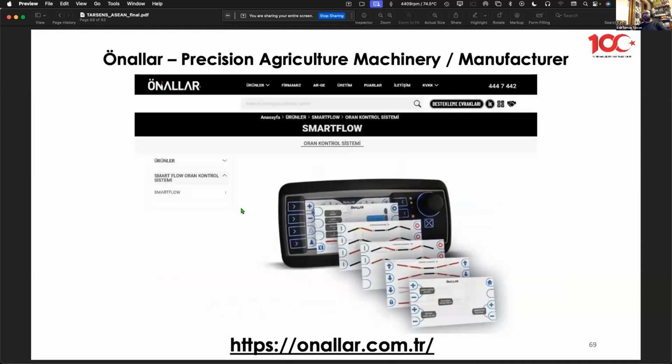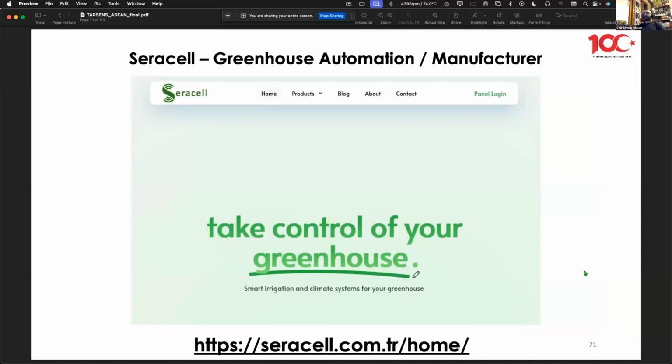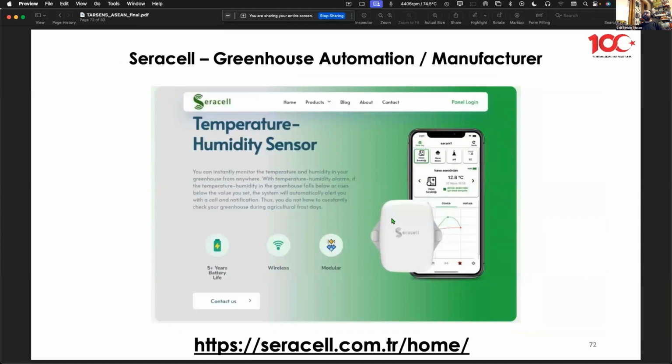Önallar is also another precision agriculture machinery company. They are capable of producing huge agricultural machinery as well as smart control systems for precision spraying. They are an all-in-one company that produces all of these machineries together. Seracell is a greenhouse automation company, utilizes wireless sensor networks for temperature, humidity sensing, and light sensing, etc. in your greenhouse environment and has a really long battery life.